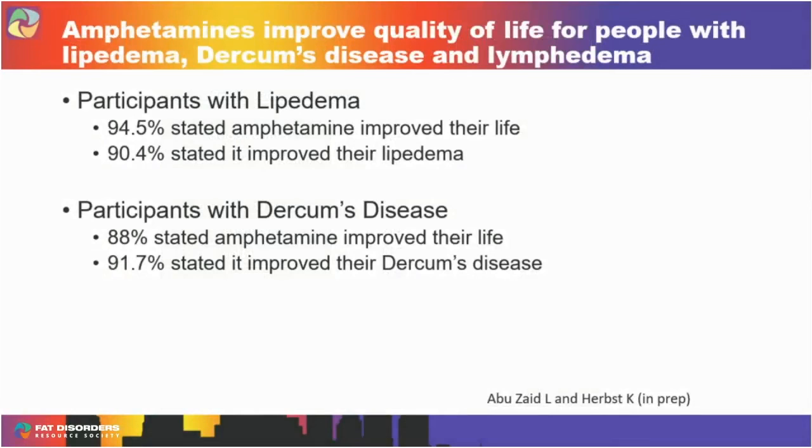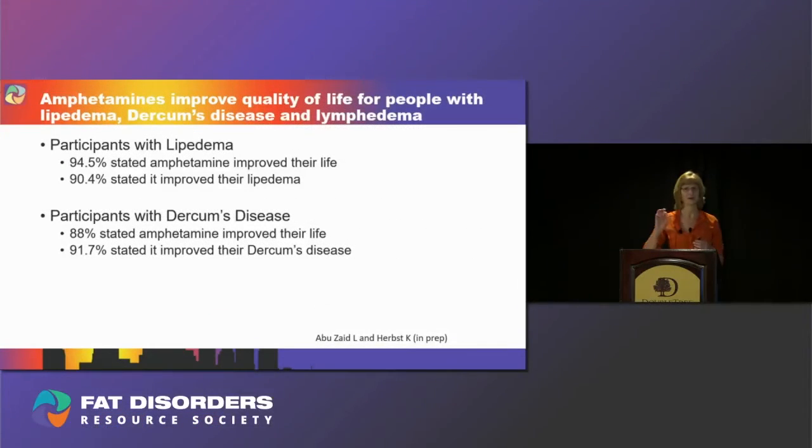And this is the biggest take-home message from this. In lipedema, almost 95% of them stated that amphetamine improved their life. If someone said, I have a pill for you and I'm going to improve 95% of the people in this room, would you believe me? Mm-mm. But look at that. And 90% stated it improved their lipedema. And in Dercum's disease, it wasn't quite as high. 88% stated it improved their life, but 91% stated it improved their Dercum's disease.